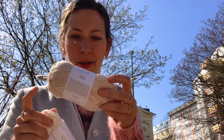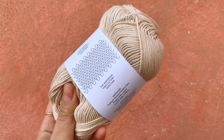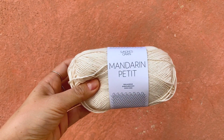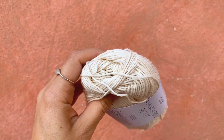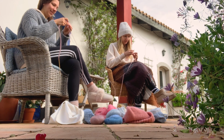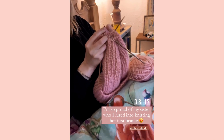Just went to the yarn shop to pick up some cotton yarn, so I bought this Sandnes Garn Mandarin Petit in a really creamy beigey shade, and then an off-white shade. And I'm buying this because I'm trying to get my sister into knitting. When we were in Portugal, I got her to knit a really simple 1x1 ribbed knit beanie, and she actually found it really fun.